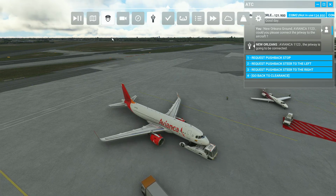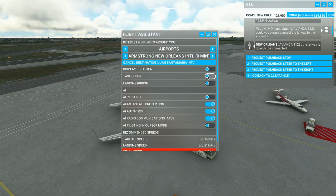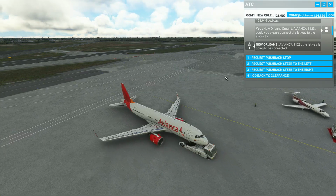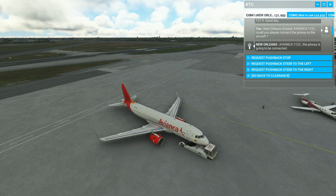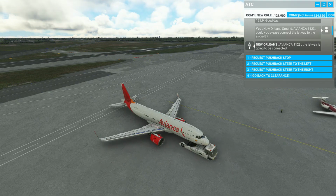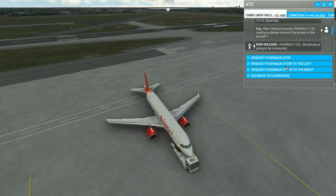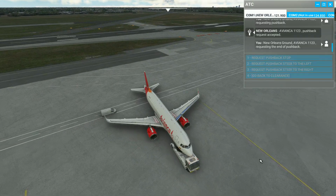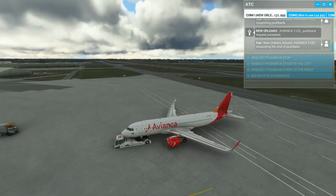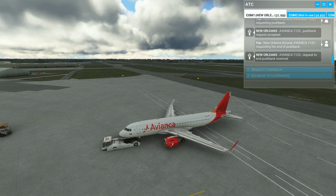Put that taxi ribbon on. I don't always use this, but I'm going to do it now because I haven't really flown too much out of the New Orleans airport as of late. I'm going to just have it stop here because I have plenty of room to turn either direction, so this will be fun. Avianca 112 Tree, request to end pushback received.